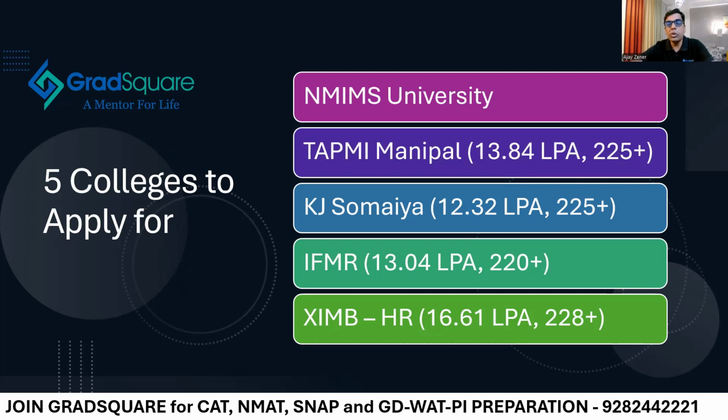Now, apart from NMIMS University, the other colleges that I would suggest you to fill up, if you are planning to write the NMAT really well and get a score of 225 plus, is TAPMI Manipal. Their average salary goes at 13.84. If you get a 225 plus kind of a score, you'll have a good chance of getting a TAPMI Manipal call. You can apply for KJ Somaiya in Bombay. Their average salary goes at 12.32. Cutoff typically goes around 225 plus for NMAT again for KJ Somaiya.